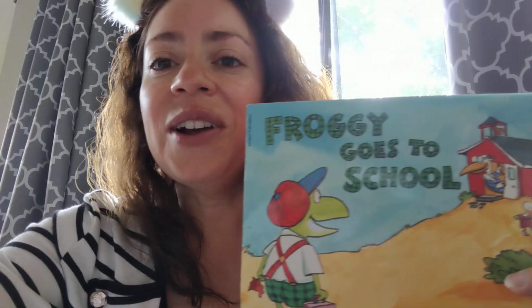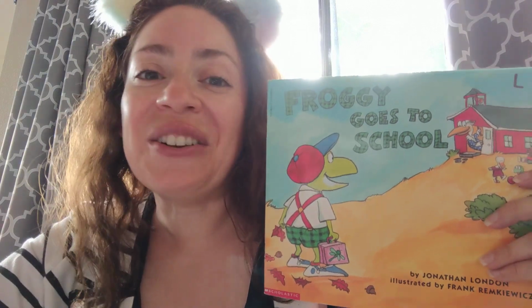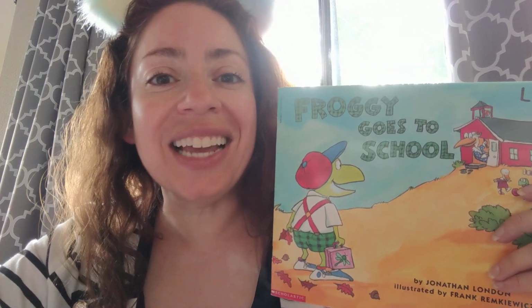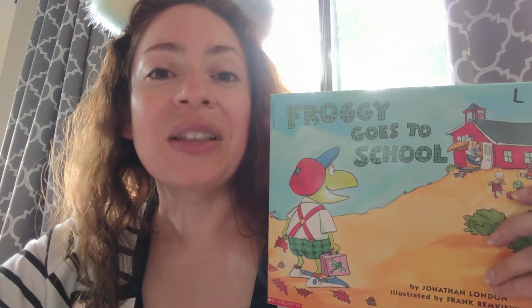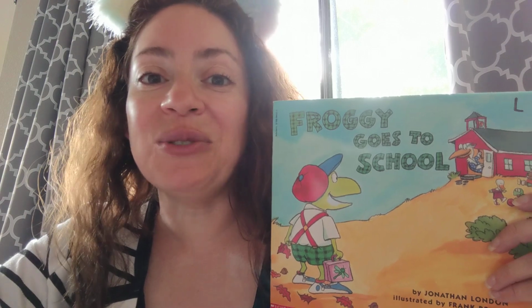And that's the end of Froggy Goes to School. It looks like Froggy had a great first day of school, just like we did on our first day of kindergarten. Well, on Monday, I want you to be thinking about your first day of kindergarten because we're going to be doing another narrative writing about our first day of school. So be thinking about that this weekend.